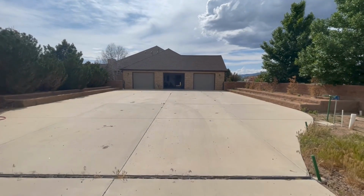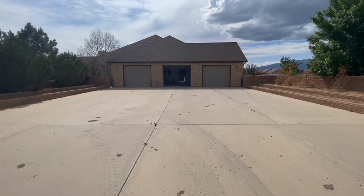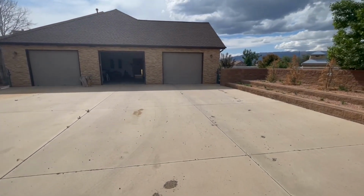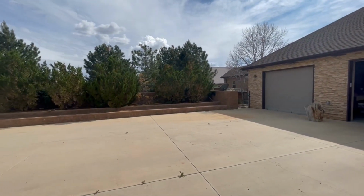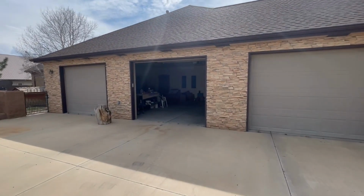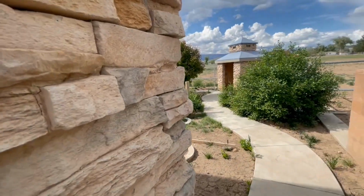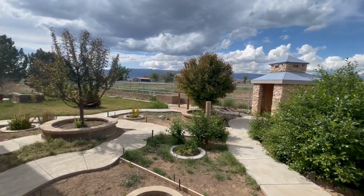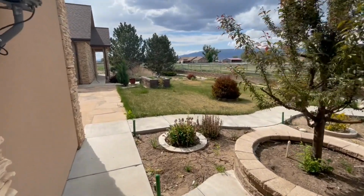The best way to get into the house is just in through the garage doors. I will show you the way that you can walk around to the front. But I think a lot of people today that have garage doors that are great and functional go in through their garage anyway. And with this having a huge 3-car garage, that's probably how most people would go in. But here is the front yard, and there's a walkway here.